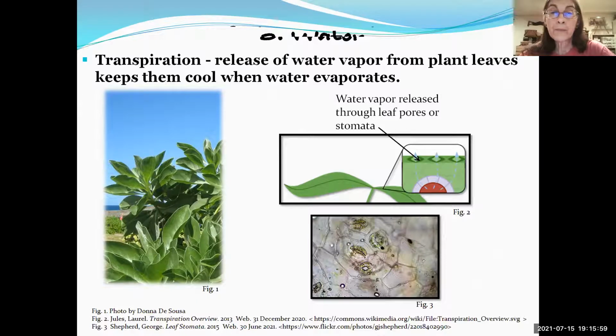There are little pores on mainly the undersides of leaves that are called stomata. And you can see in figure 3, that's actually a little microscope view of a stomata. Let me see if I can get my pointer. Yeah, these little round circles here. And water is released through these little stomata, and it evaporates into the air, and that cools the plant down, much like sweating cools us down. So on a really hot day or in a very hot environment, transpiration, or water release and evaporation, is used to cool the plant down.